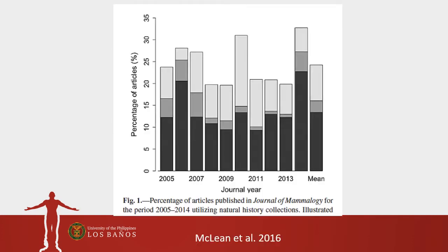Collections-based publications were studied by McLean et al. in 2016. Among about 1,400 papers published from 2005 to 2014 in the Journal of Mammalogy, so please take note that this is specific for mammals, they found that 25% utilized museum specimens. Furthermore, studies using only existing specimens were the largest, and significantly more studies utilized historical material in combination with newly collected specimens than studies only generating new specimens.